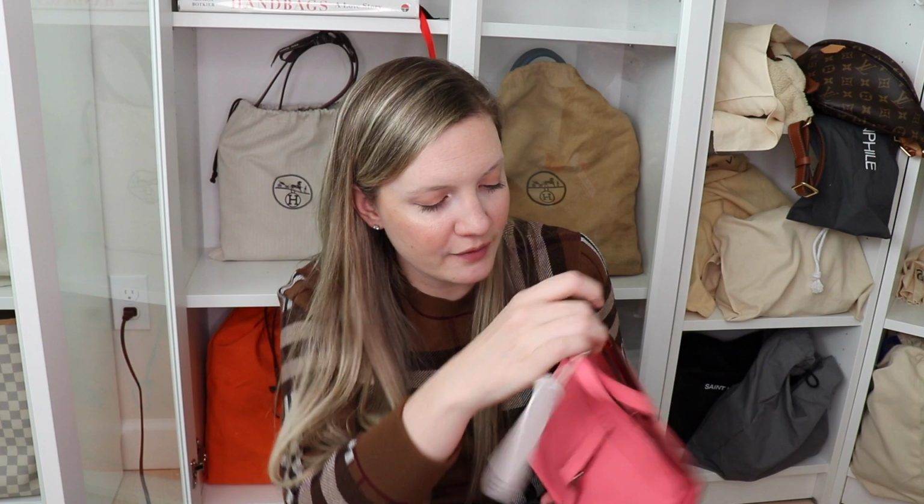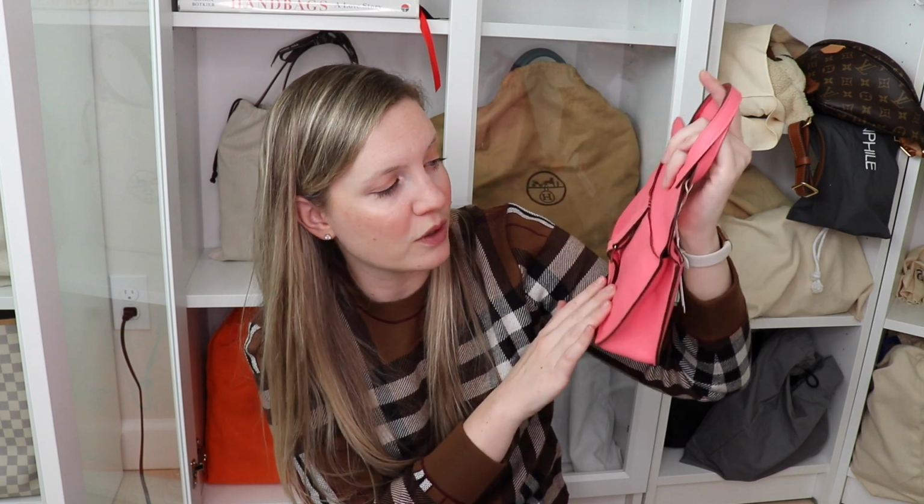So I have not yet used this little guy, as you can see by the tag, but I've had it for a little bit and just hadn't revealed it to you guys. So I wanted to make sure to show you before my whole collection comes out, because it's kind of a unique one. And I think if you're looking for something that's Hermes but is a little different, it's a really great bag to pick out.